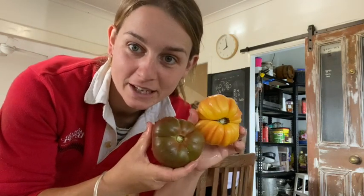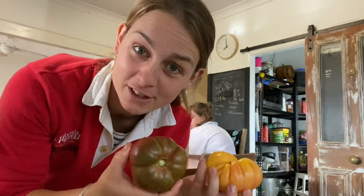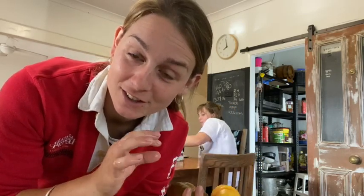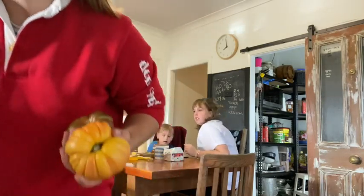Our breakfast of choice at the moment is fresh, big, juicy tomatoes from the garden that taste like a tomato should, with a homemade aioli on toast. With salt! Oh, with plenty of salt. It's really salty. Yummy.